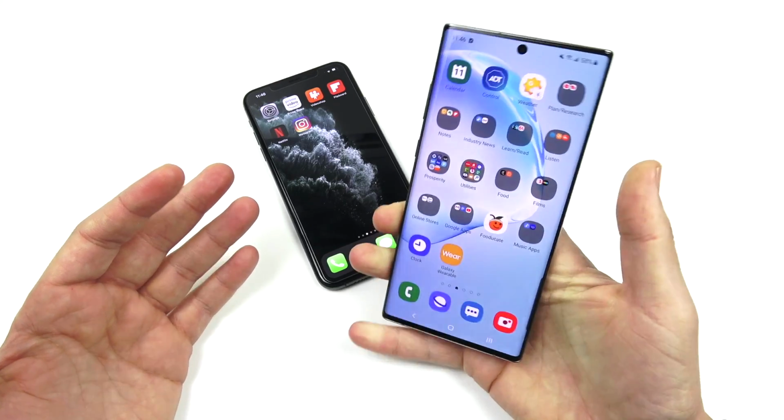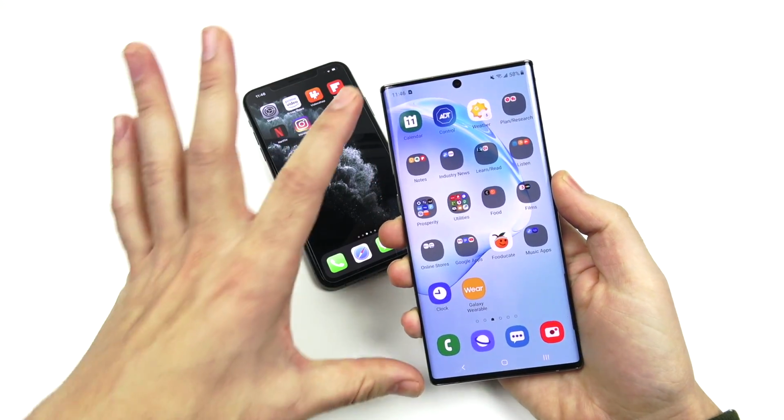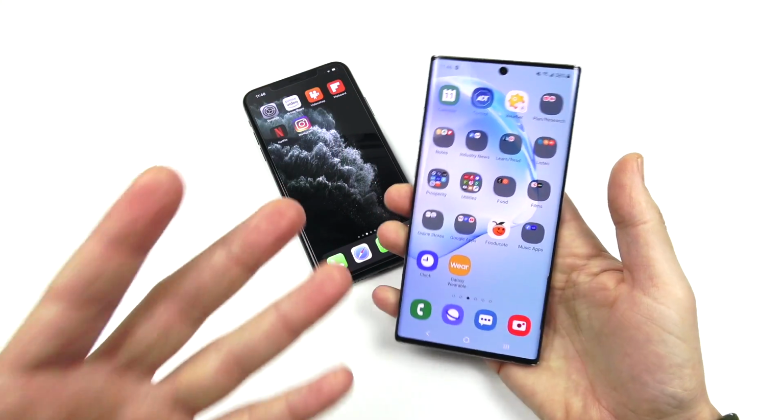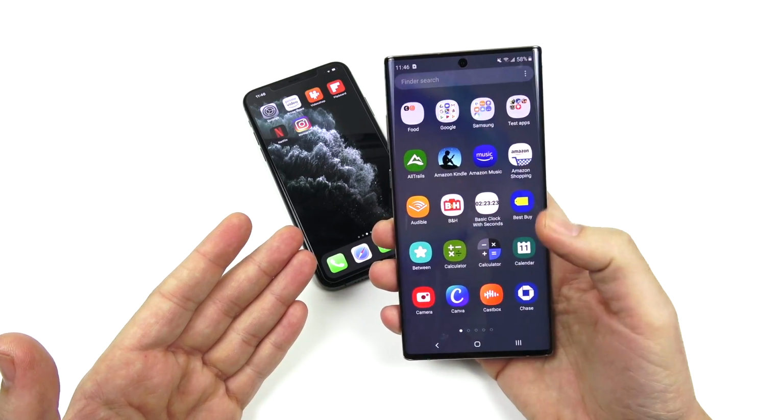But I gotta say, it's just not that comfortable of a phone to use. It's a far reach up to the top, and it just doesn't ever feel like a super comfy phone to use. I never got comfortable using this phone as a daily driver.